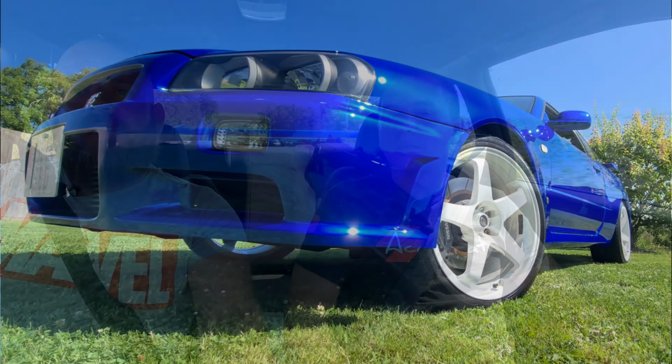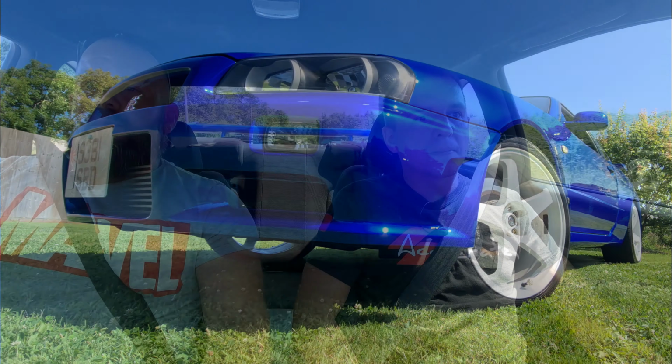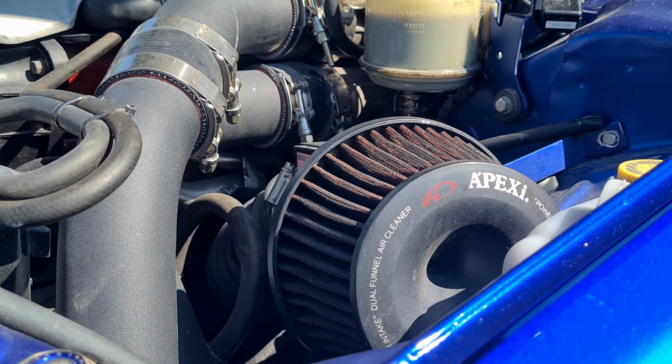Okay. What I've done to up that is I've put all 2.5 inch intercooler pipe on there, put a big Blitz front mount intercooler. Apexi filtration. I've got a 3-inch downpipe on the turbo, then a full 4-inch system with a D-cat. Jesus. I've put a HKS EVCS Type S boost controller on.